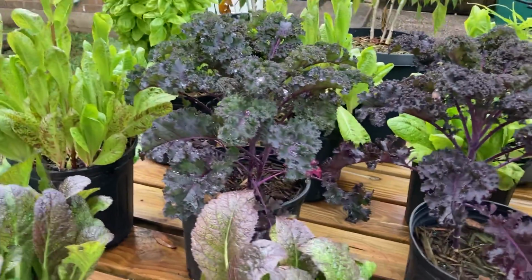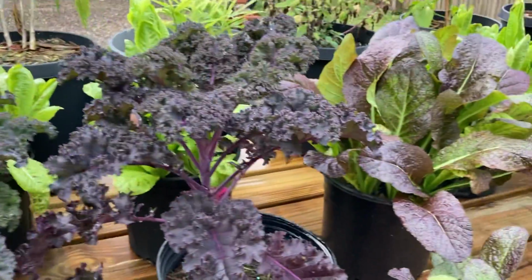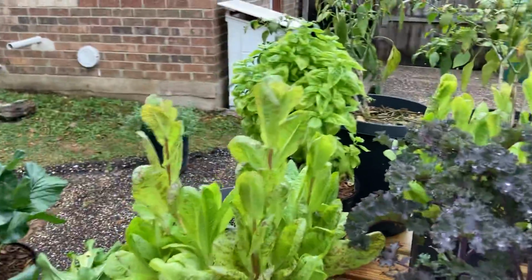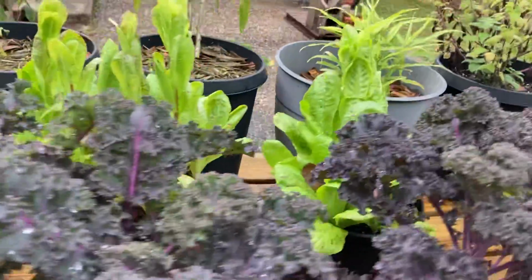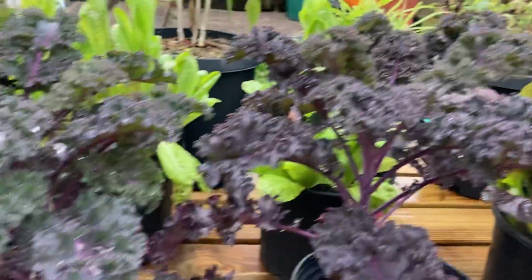So for the kale, I mean, it's looking fantastic. I should probably go ahead and start eating some of it soon. I've just been trying to eat the lettuce like crazy before they go bad, because there's so many of them going to seed. And I've got a lot of them to eat, which is a good thing. I do like lettuce.